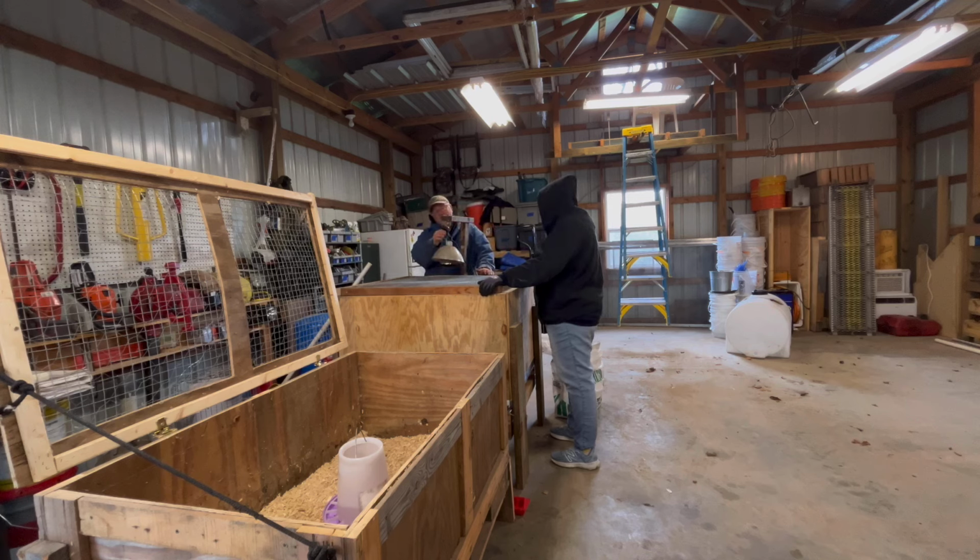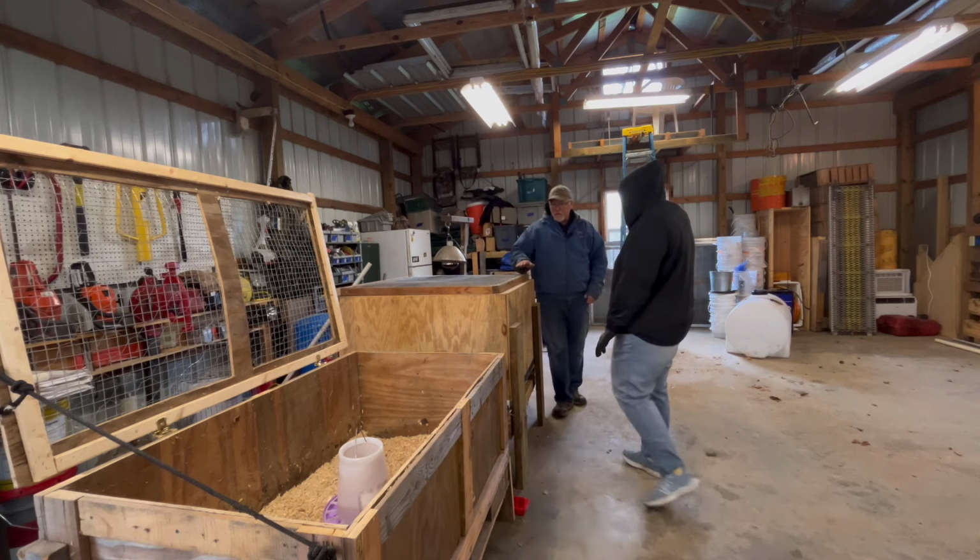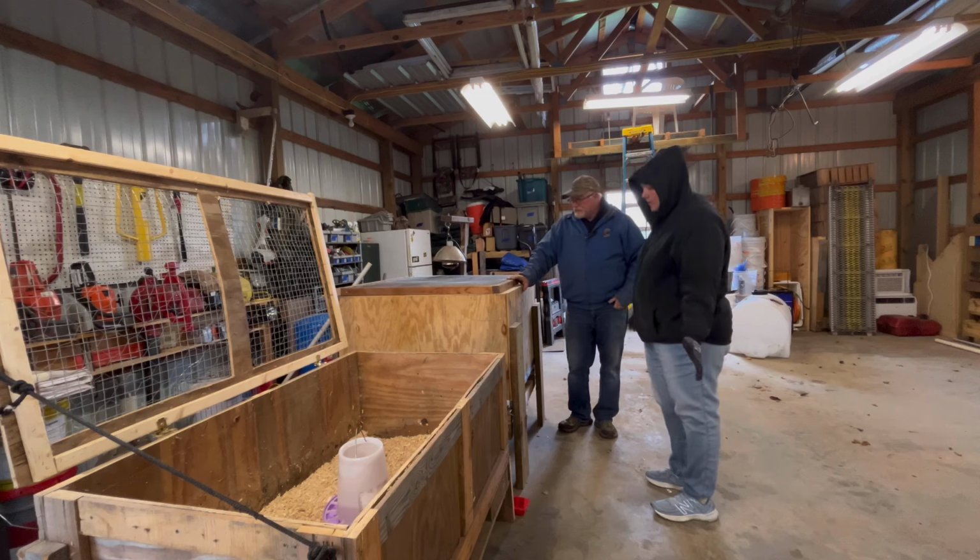Wish I had a smaller hook. That's all right. I put the suet out. Did you? Yeah. Good deal. So what do you think? You like the brooder box like this and like that? Yeah, I like them lifted up.